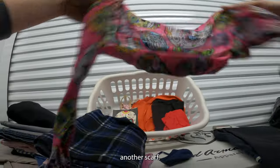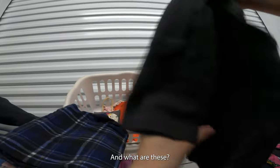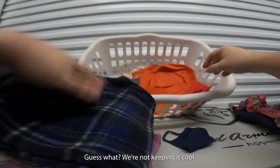Another scarf. I'll sell that for $1. Thank you very much. And what are these? What brand are they, I should say. Oh, cut tag. Guess what? We're not keeping it.